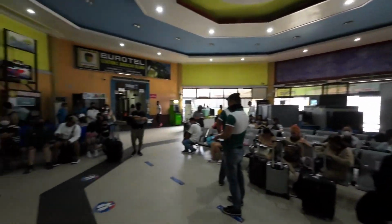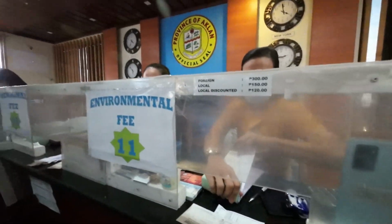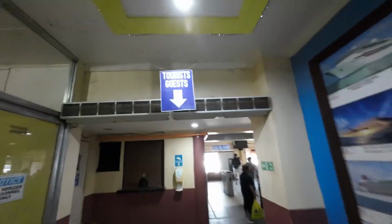Look at this terminal. Wow, so I pay the boat ticket here, and here I have to pay the environmental fee, 300. Well, it's okay. So boat ticket, environmental fee, and terminal fee. Bloody hell, they couldn't do a ticket for everything?